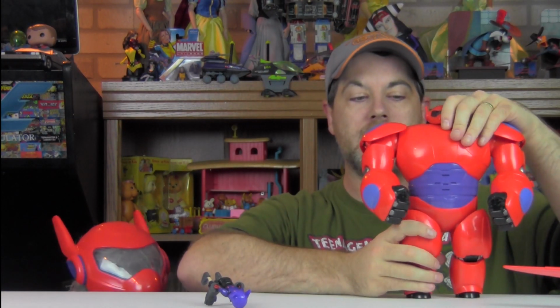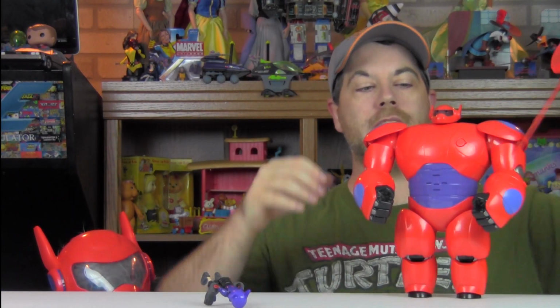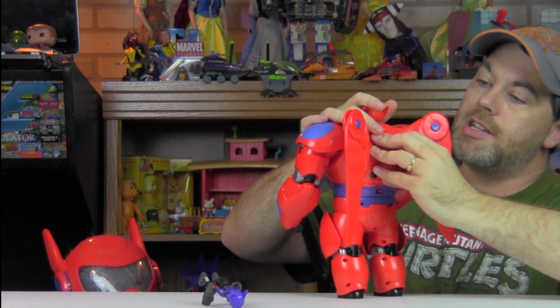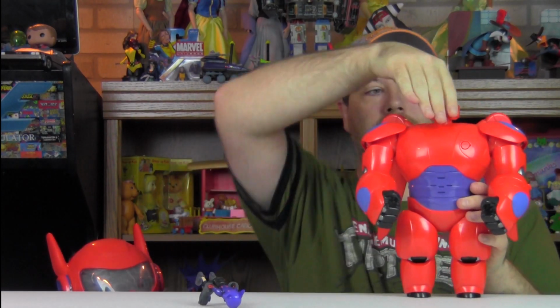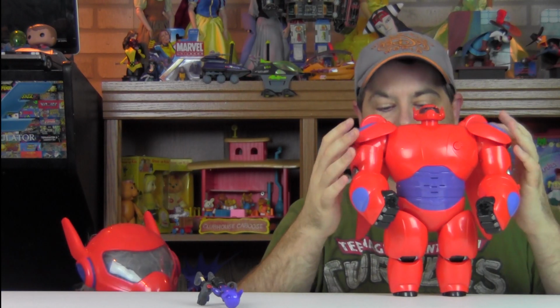You can display him without his wings here, which is kind of cool. As you know, he doesn't have the wings throughout the entire movie, so you can display him with or without the wings, and those simply just snap on. The two little pegs go on there, and then it just snaps back together. So it's easy to take on and off. It comes off really easily. And again, you just press that button, and the wings snap out, which is pretty cool.